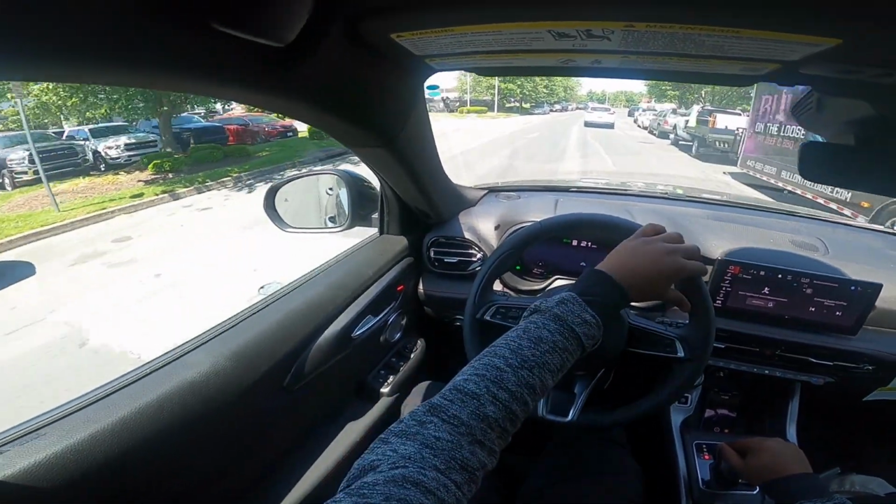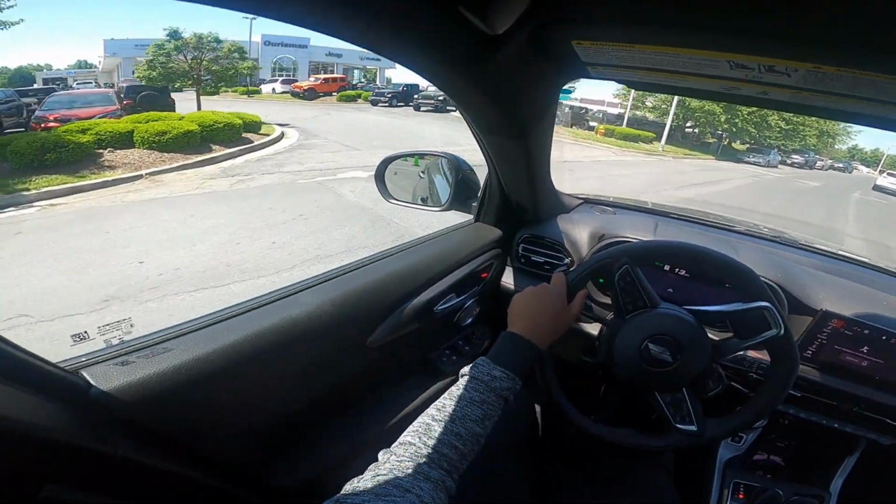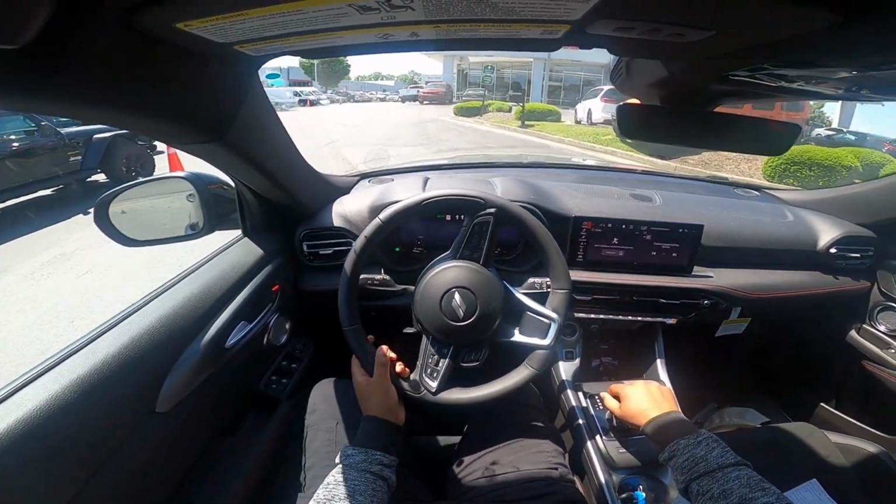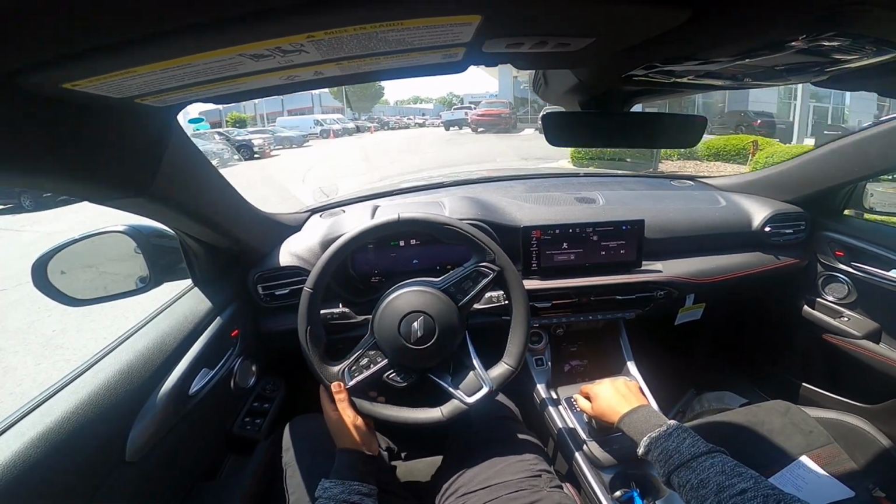Backseat legroom's pretty good. Trunk space at 27 cubic feet is good. You can put plenty of cargo back there. Yep, not too much to complain about with this Hornet.